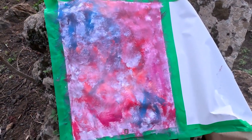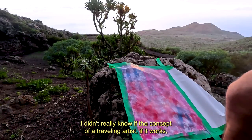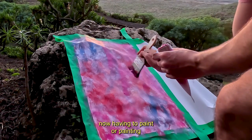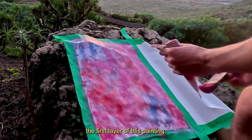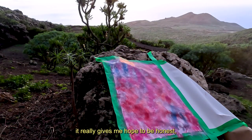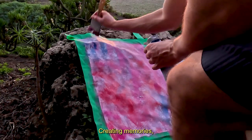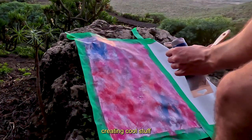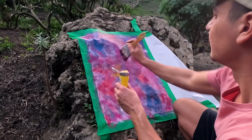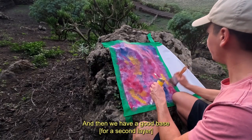Well, let me give you, at the beginning I didn't really know if the concept of a traveling artist works. Now, painting the first layer of this painting, that really gives me hope, to be honest. This is what it's all about. Creating memories, creating cool stuff. Or what would really be nice is actually a little bit of yellow. Not too much though. And we have a good base.